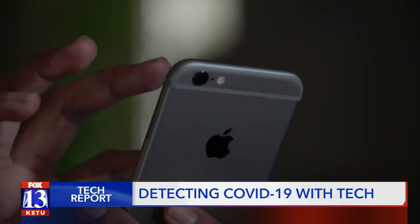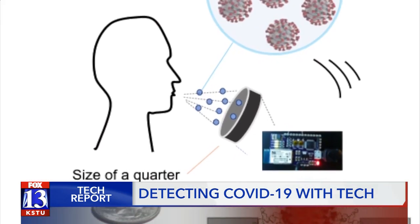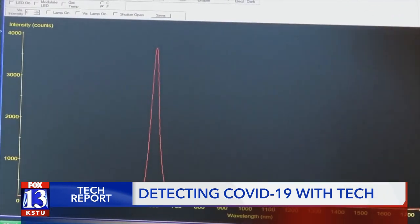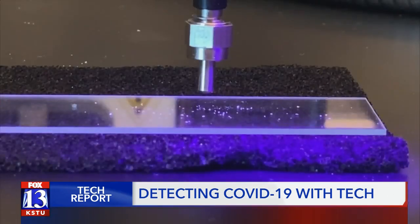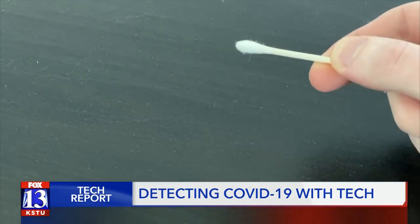Our prototype is going to be on the order of the size of a quarter, and it would be communicating with a cell phone using the Bluetooth link. If someone were to breathe, cough, sneeze, or blow on the sensor, it would be able to tell if someone had COVID-19. The results would then be displayed on a cell phone within 60 seconds. It could also test for the virus on a surface by using a swab and placing it onto the sensor.